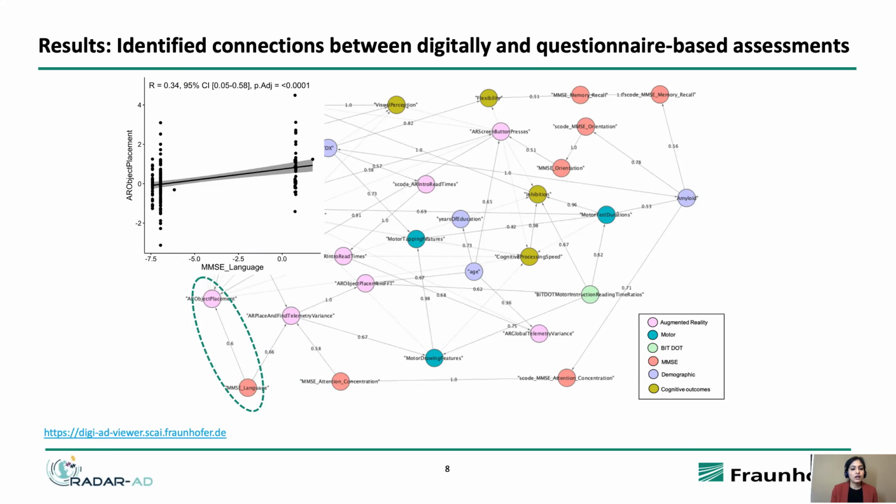Firstly, I will show you a connection which we found between MMSE language and AR object placement. MMSE language is a test related to naming a pencil and a watch, or repeating words, and carrying out complex commands like drawing a figure, etc. And it is connected to AR object placement. This particular task is about placing an object, for example, time taken to find a suitable surface and distance traveled, or how steadily a person can hold the device. And this means that AR object placement is conditionally dependent on MMSE language. Here we also show the correlation structure between these two features.